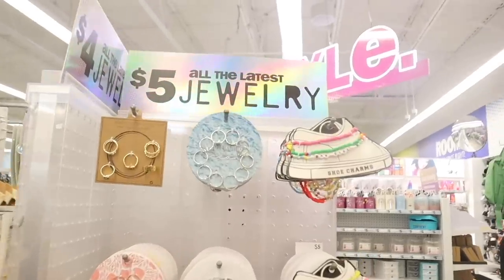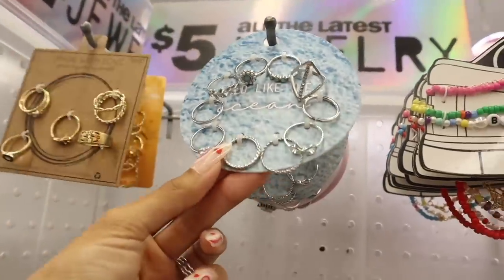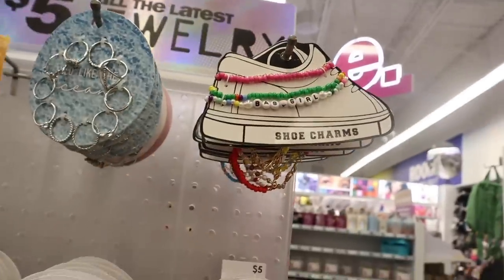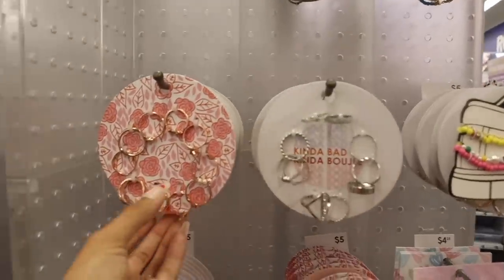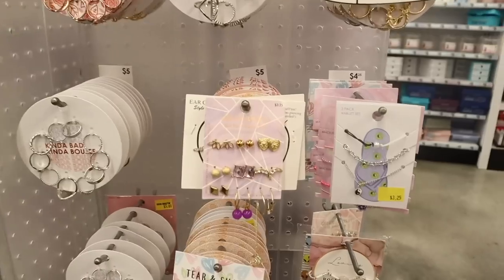Let's go ahead and move on to the jewelry pieces. So we usually find a few new ones, wild like the ocean. So silver with the blue rings. There's even shoe charms, kind of bad, kind of bougie, the rose set. All of these we have seen for years, but look at this one right here.